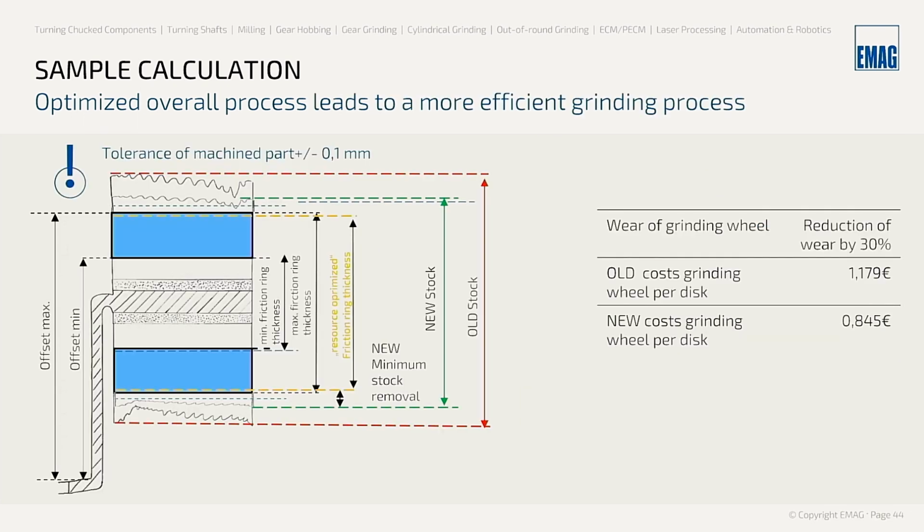These pictures show a little bit the cost savings by less stock removal. The red lines show the high stock removal. The green line, the reduced stock removal. By that, we could reduce the wear of the grinding wheel and also the machining time. And at the end, we save machining time and we reduce the cost for the brake disc during the grinding process.